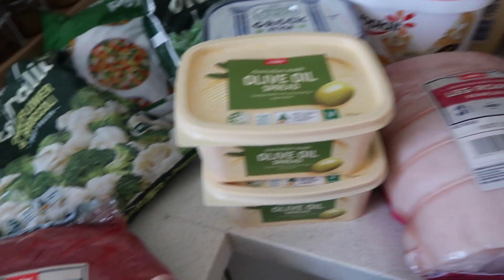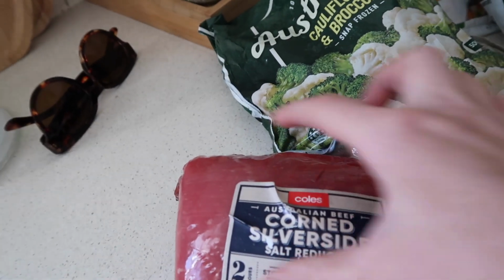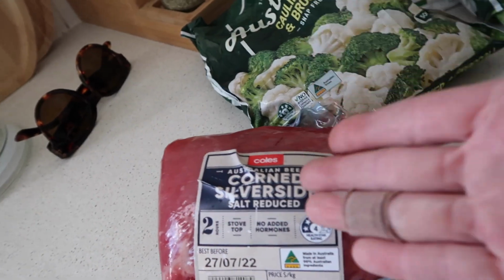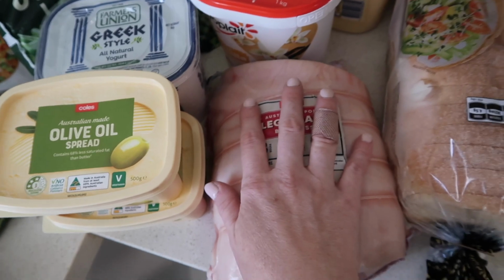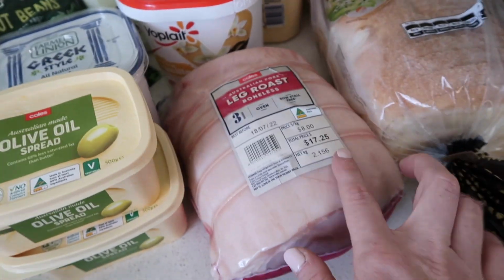And that is the proteins I've purchased this week. So, the corn silverside, a whole kilo, has cost me $14 just for that, smaller in my hand. And the roast pork has cost me $17, which is a nice big piece of roast pork, but that was $17 just for that there.